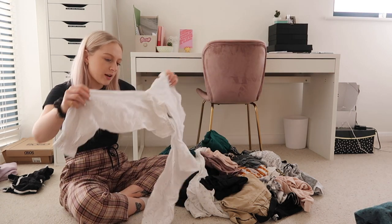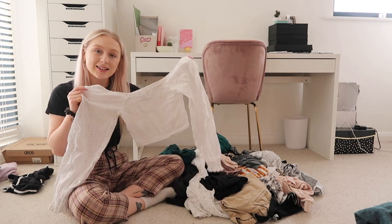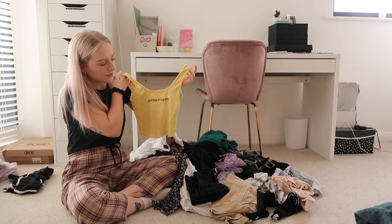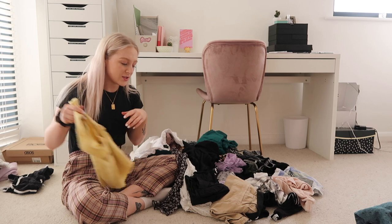Okay, I think it's time to get rid of this top. This was my favourite top like a few summers ago, but I think it's had its wear now, so I'm gonna say goodbye to that. I'm also gonna get rid of this top, which was from Topshop a few years ago. It says sunshine on my mind. I've worn it to death and it's just time to go.